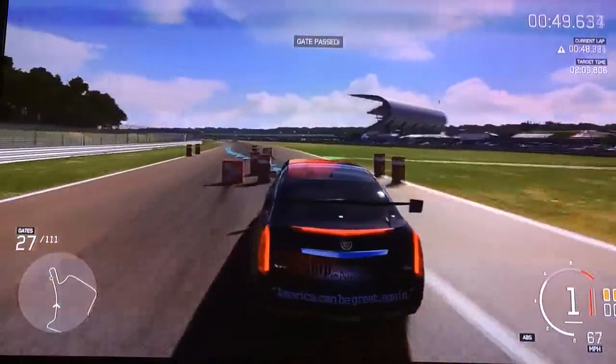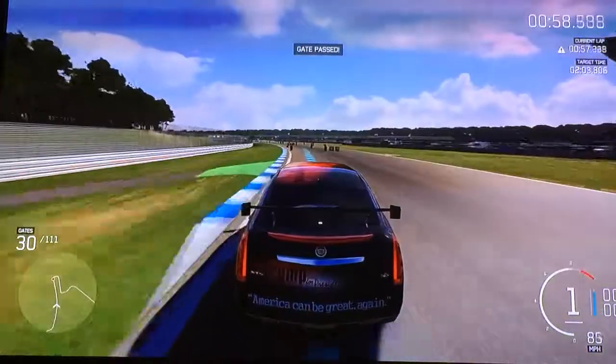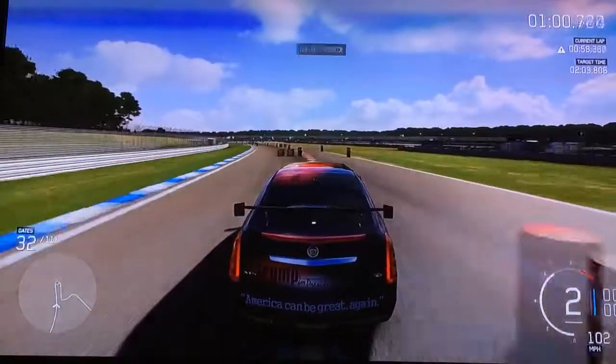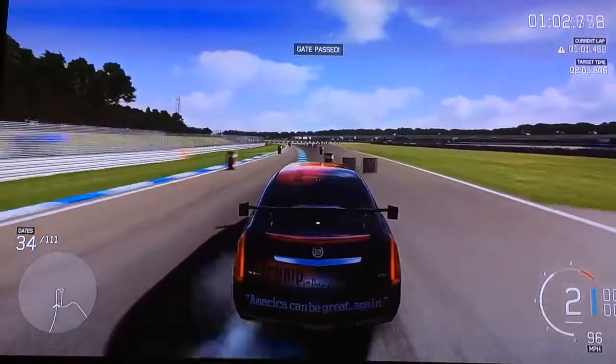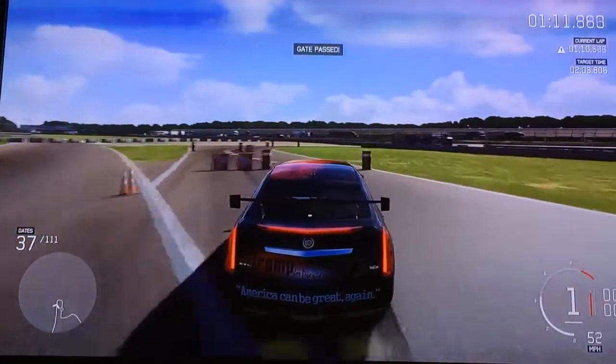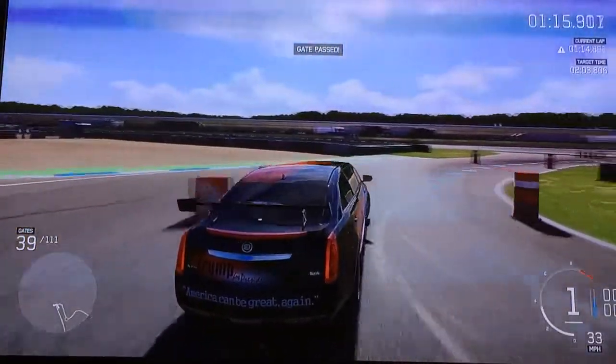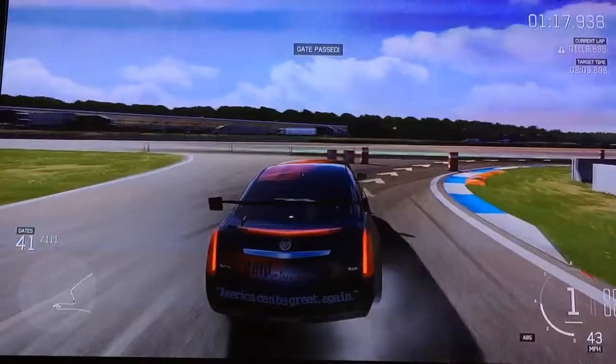Come on, brakes. No! Oh, I overcooked that way too much. I carry too much speed. Come on. Oh, that's just a stupid mistake. Come on. I was doing so well at the start and everything's falling apart. How did I make that gate? I have no idea.